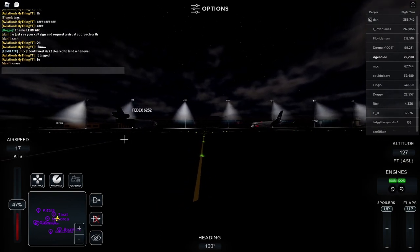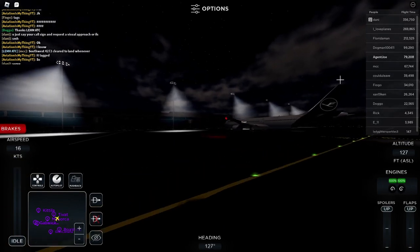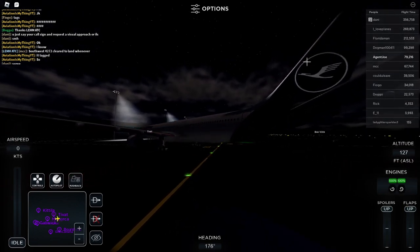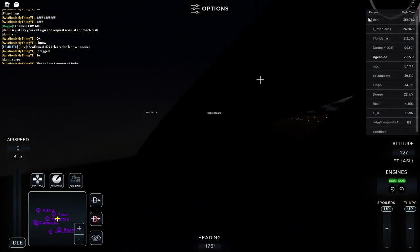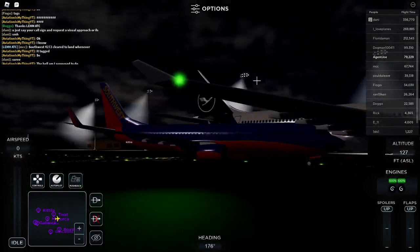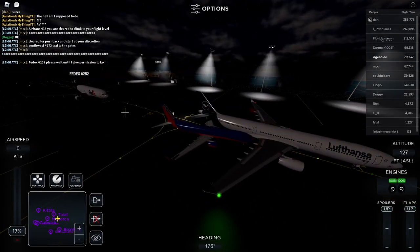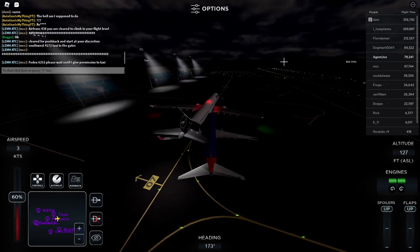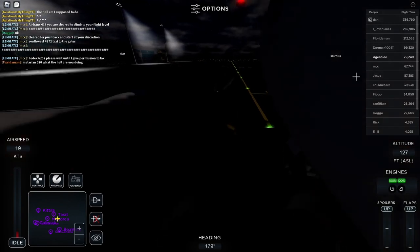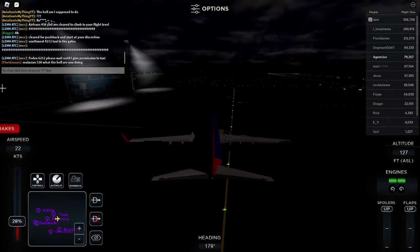A cargo plane should not park at a regular gate. It should park at the cargo gate instead. He's on the plane. I'm gonna wait for him. Yeah, so that's kind of the video.